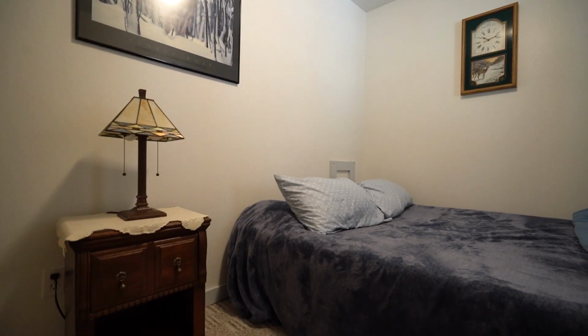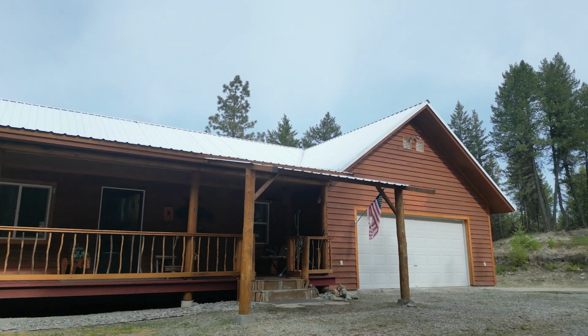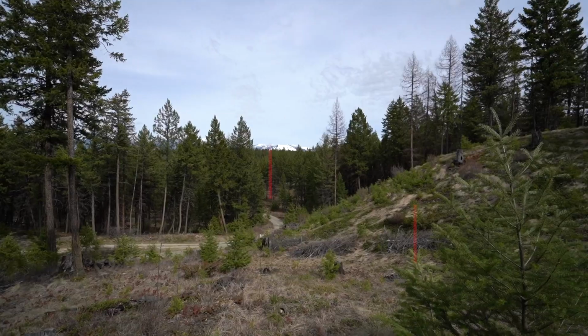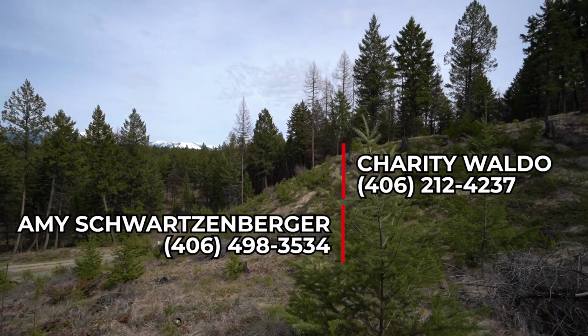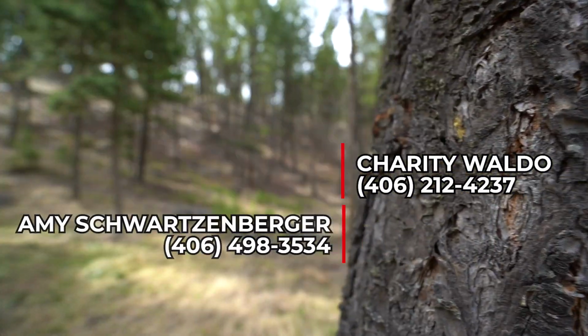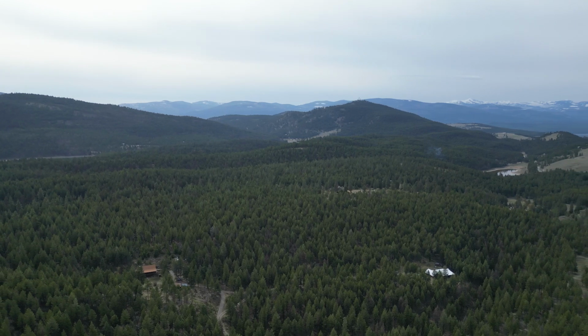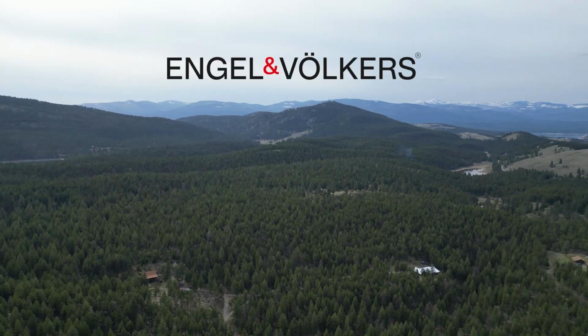The 2-car garage has an attached workshop, so bring your hobbies. With 2 wells, 2 septic systems, and no covenants, this property is well equipped for year-round living or recreational use. Abundant wildlife, endless forest access, and true privacy. This is Montana living at its best.